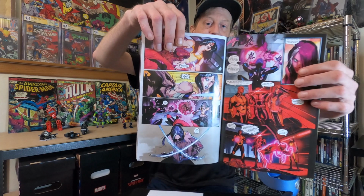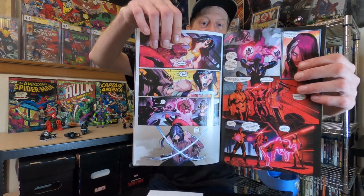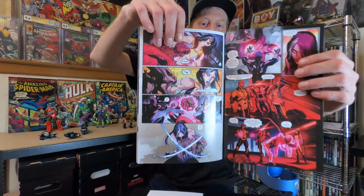And so they both basically work together, Synch using Jean Grey's powers of telekinesis, and Wolverine using her claws to cut the guy out, and they get this guy out, and she gets bitten. Laura Kinney gets bitten by the Brood. I don't know if that's going to be something later, but that makes her angry, and she slices him into pieces.